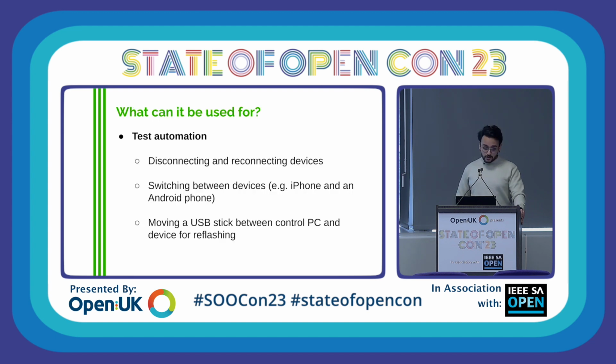So what you can use it for, basically anything that involves you to disconnect or reconnect devices, switch between devices, or actually have a USB device move between multiple hosts. In essence, testing automation is what we actually wanted to achieve with this product.